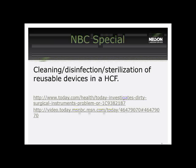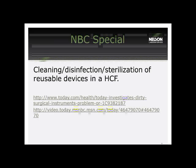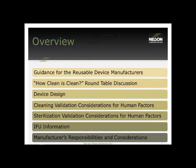This link is a presentation that was given by the Today Show that investigated dirty surgical instruments. There has been a lot of news lately regarding healthcare associated infections, and they estimate that these cost us about $9.8 billion annually, and approximately 100,000 people in the U.S. are killed by healthcare acquired infections. So this shows the great need to make sure that we are performing these validations and making sure that we are cleaning, disinfecting, and sterilizing devices appropriately in the healthcare facility.